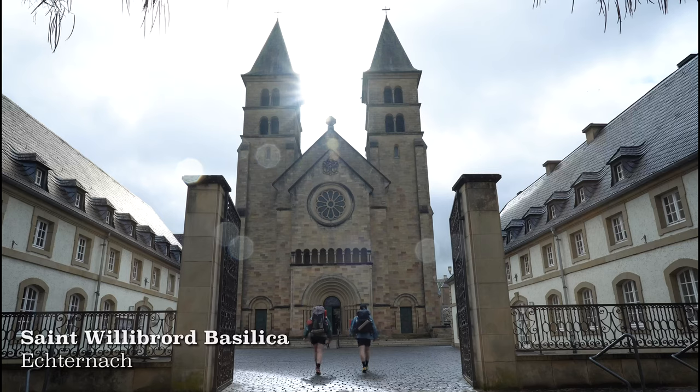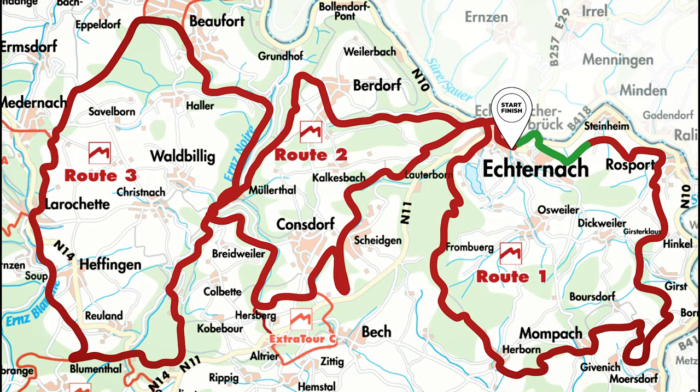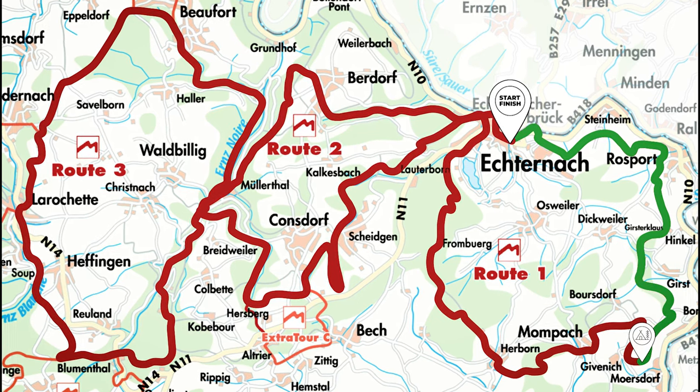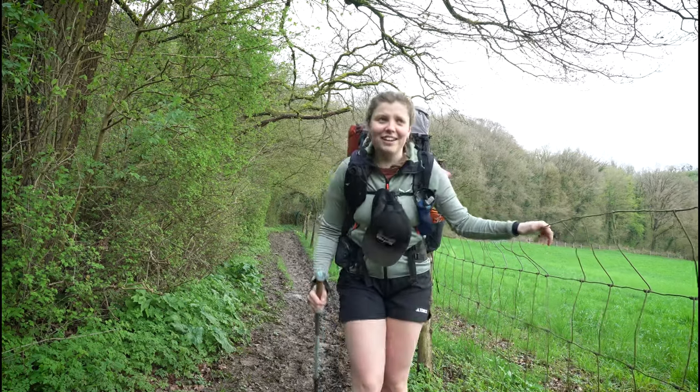Good morning from Echternach. Today we are in Luxembourg and we're at the starting point of the Mullerthal Trail. Right now we're at the city center and today is a 19-kilometer hike with not that much elevation gain. And we heard from some people who already hiked this trail that it is very muddy. It's a lot of mud.